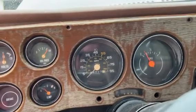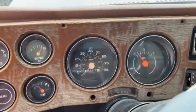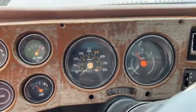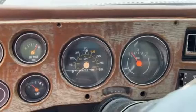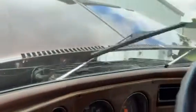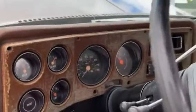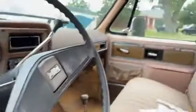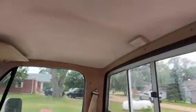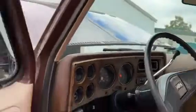Left hand got an eighth of a tank in it. There's your wipers. Horn does not work, and dome light does not work, so we need to get them looked at.